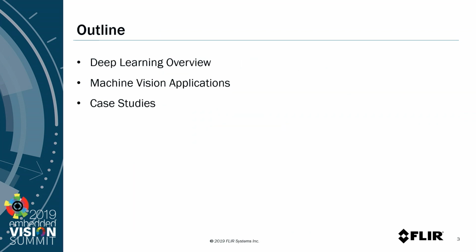So this is the outline of my presentation. I'll start with a very brief overview of deep learning, and then talk about how deep learning can be applied to machine vision applications. Then I will present a couple of case studies on applying deep learning to manufacturing inspection tasks.